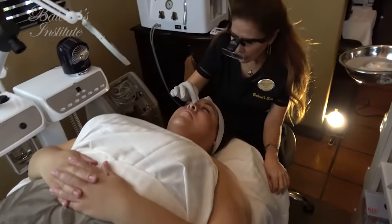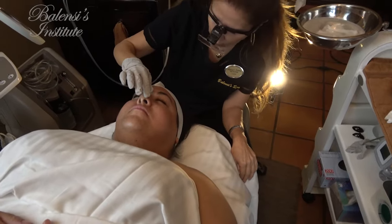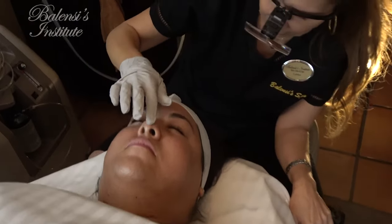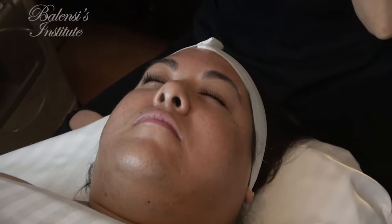If you see that she has 1 or 2 blackheads, remove them after the peel. You can do extractions if you want after the peel. It's not like the enzymes. Always we do the extractions before the enzymes, but this one, since it stings a little bit more, try to do the extractions after, just with this one.